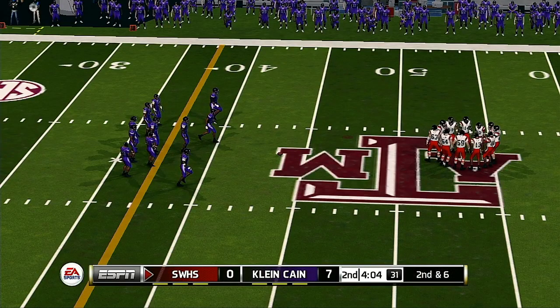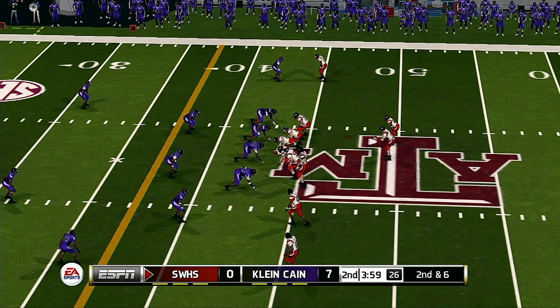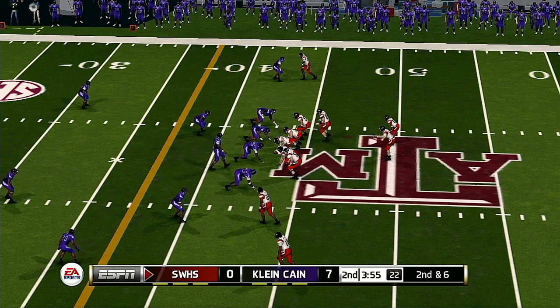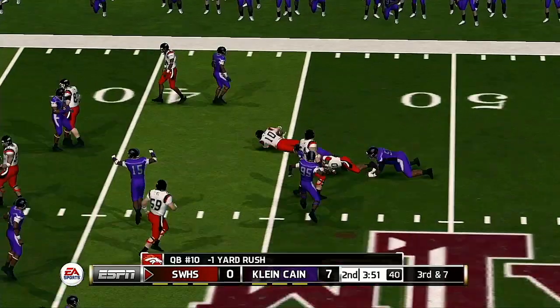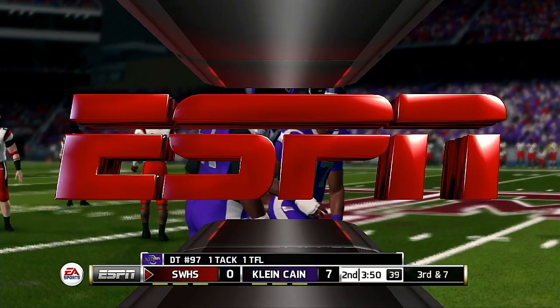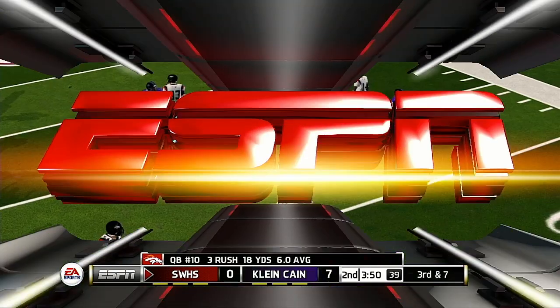Second down and six. Ball on the 44-yard line. And he's tackled at about the 45. He wasn't decisive at all in that option. Once he kept it himself, there was no place to go.